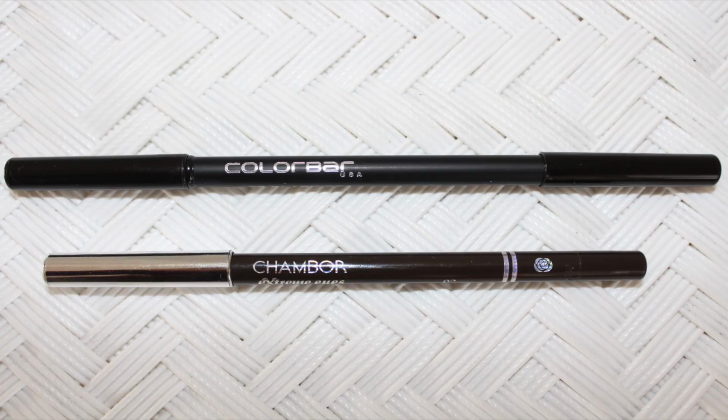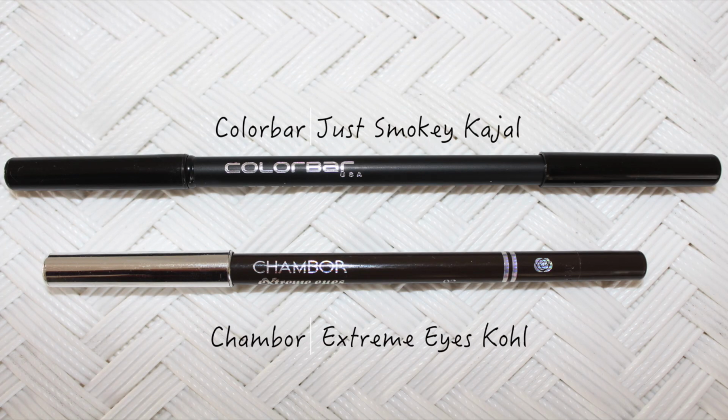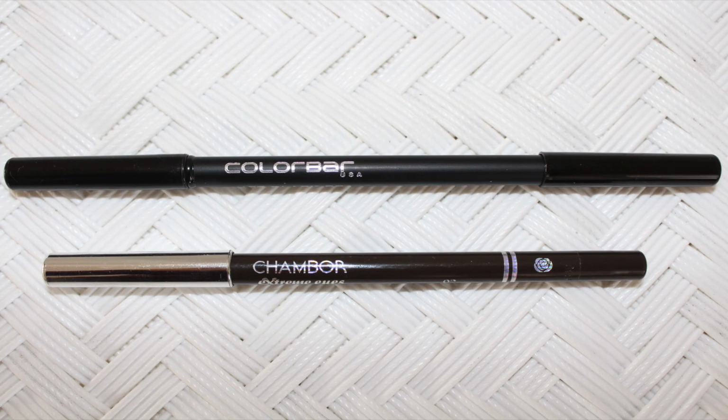Favorite eyeliners? Colourbar's Just Smoky Kajal as well as the Shamber Extreme Eyes Longwear Kohl. I loved both of these eyeliners because of their quality to smudge well. I prefer my liners to be a little softer, a little more smudgy because I just like that look personally, and these gave me exactly that.